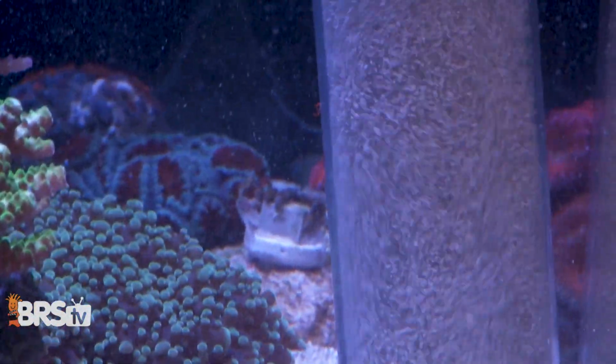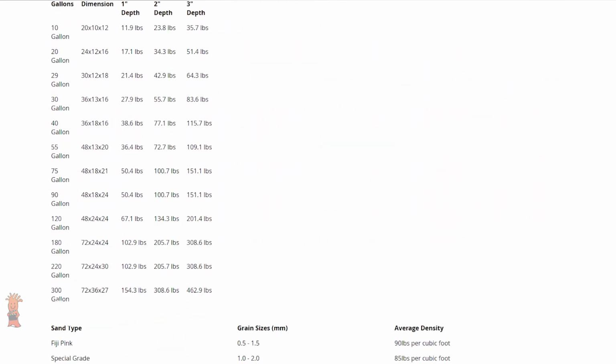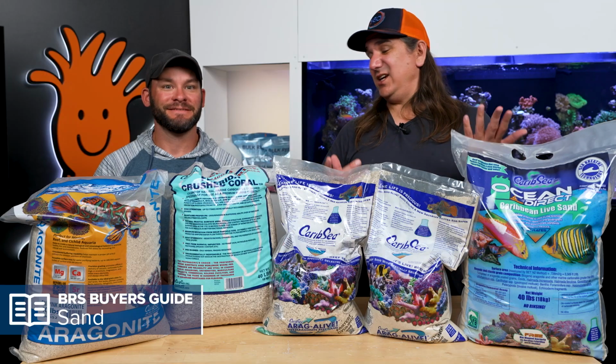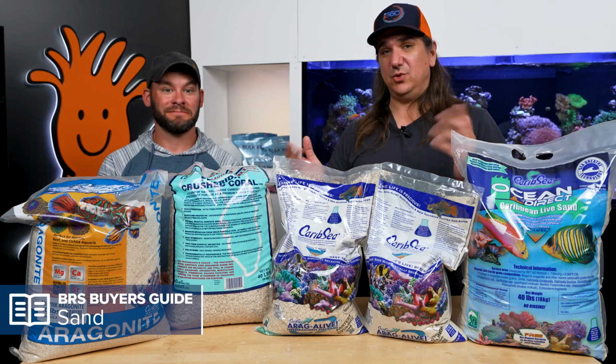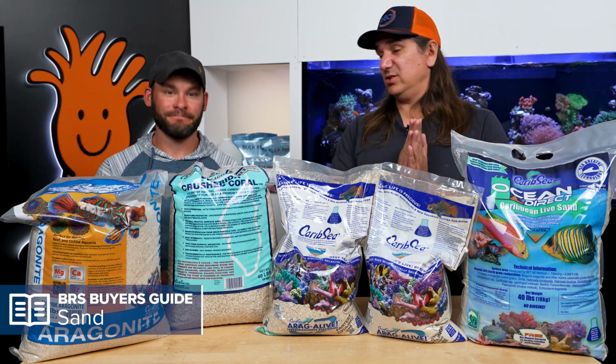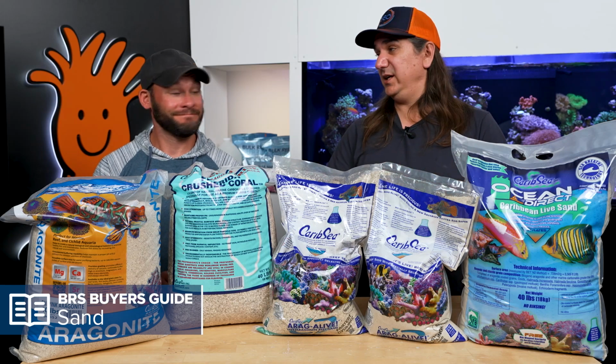So 1 inch. A lot of the sands actually have common tank sizes on the BRS website, so you can see common tank sizes and what would achieve 1 inch of sand for you. You can see all of that here on the BRS website, all of the recommendations for how much to use, what other customers are thinking. So check out the BRS site. You can see all the sands that we're talking about and hopefully get the right one for you.